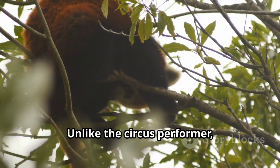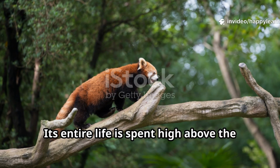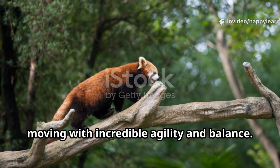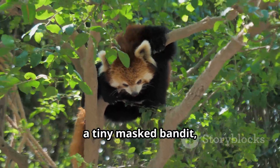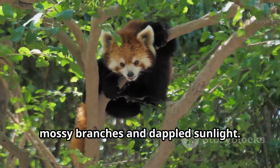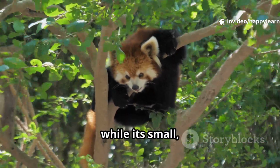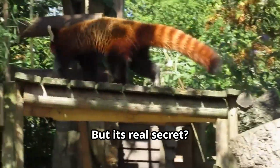Unlike the circus performer, the red panda doesn't need a net or a pole. Its entire life is spent high above the forest floor, moving with incredible agility and balance. With its soft, reddish-brown fur and a face marked like a tiny masked bandit, the red panda blends perfectly among the mossy branches and dappled sunlight. Its white markings help it hide from predators, while its small, rounded ears listen for the slightest sound in the treetops. But its real secret?